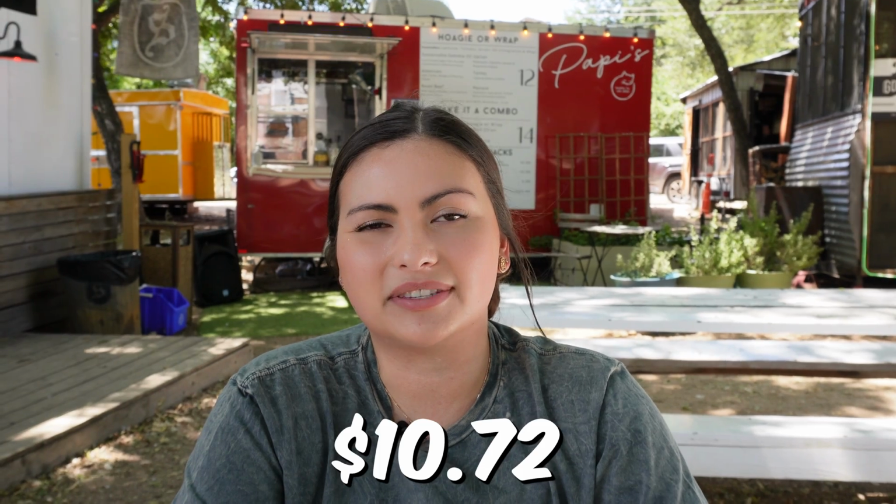So our total at Cachitos came to $10.72. We still have a little over $35 in our $100 budget. So I may find somewhere else that we can utilize that here at Arbor Food Park.